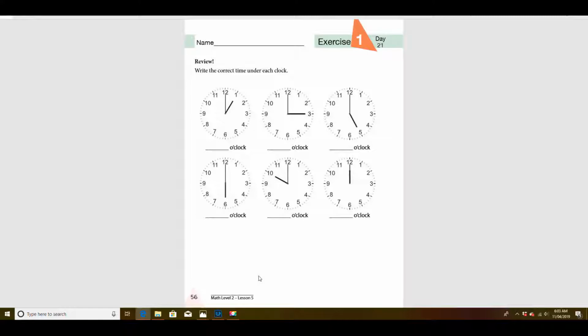Okay? Now, remember what we do when we read clocks. You always look at the long hand and make sure it's on the 12. If it is, then you just find what number the little hand is on, and that is what a clock it is. Okay? So I'd like for you to finish this page by yourself. And then I'm going to grade it.